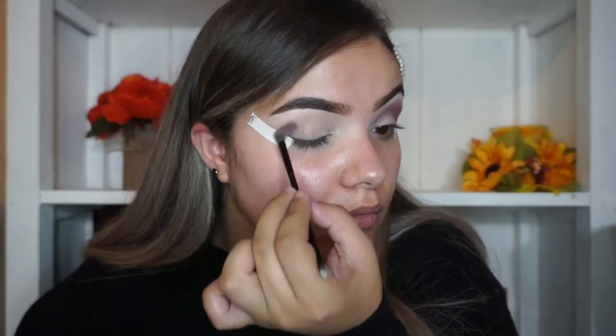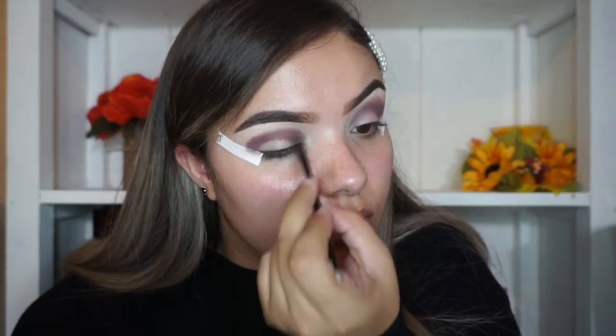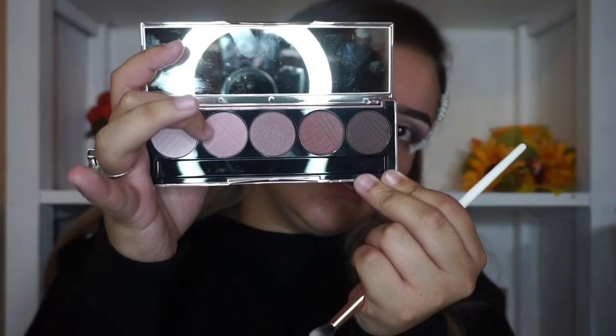So I'm gonna take a fluffier brush. So going in with a Makeup Shack T88 brush and picking up the color Rosy, this color right here. And I'm just gonna put this right above that Wishy Washy color.